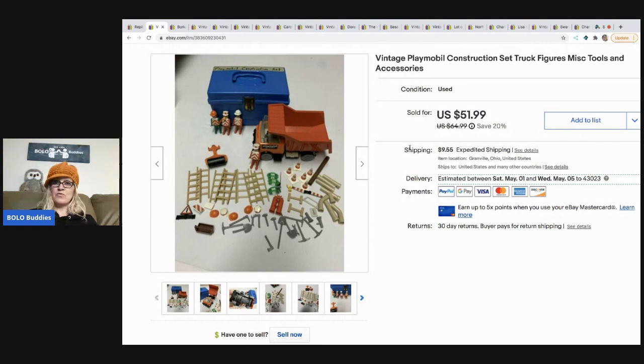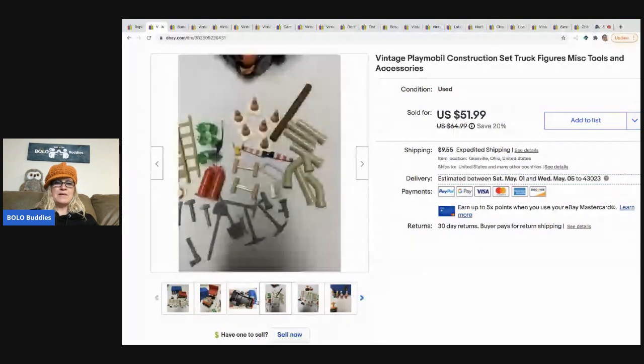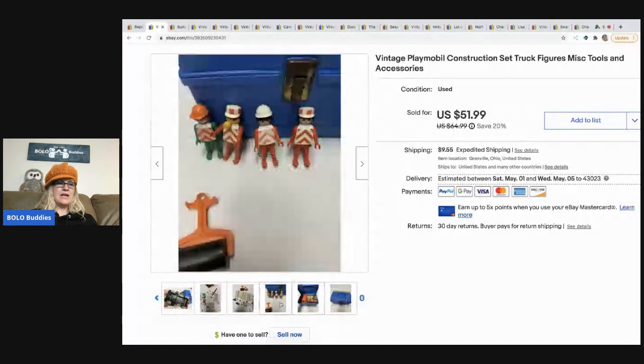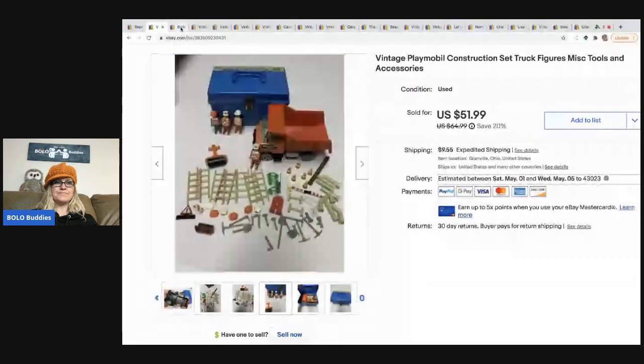And this one sold for $45.99. And it did take a little while to sell, actually. I was surprised. I thought it was going to move a little bit quicker. It's really cute how it fits right down in this box perfectly. And garage sale, $3 for that one.